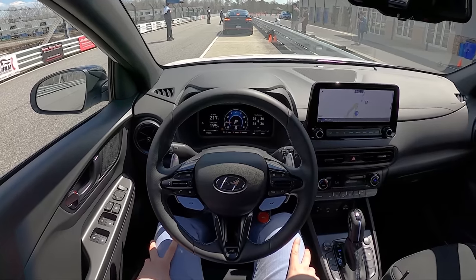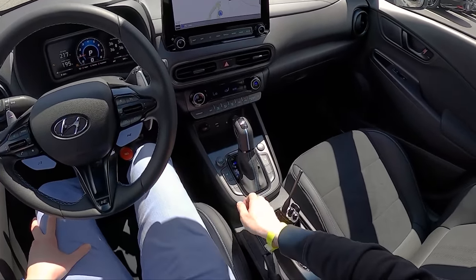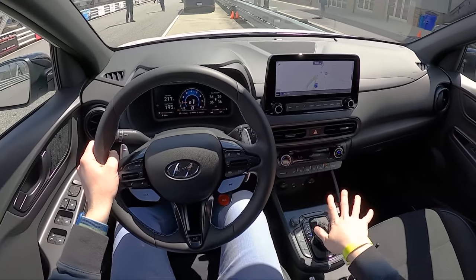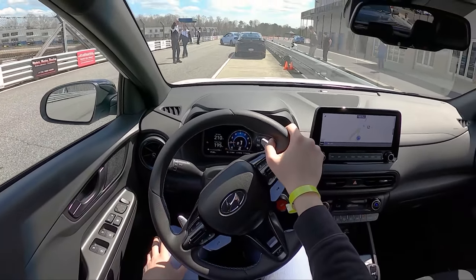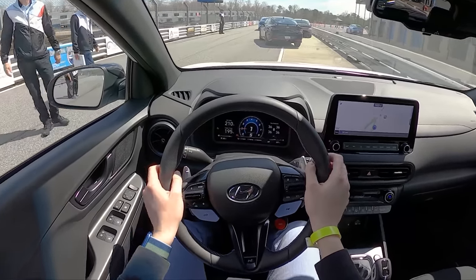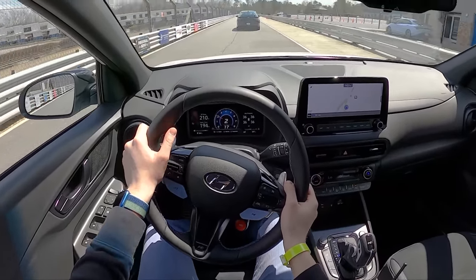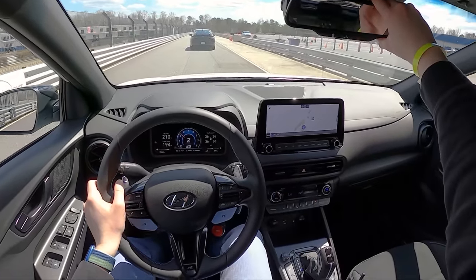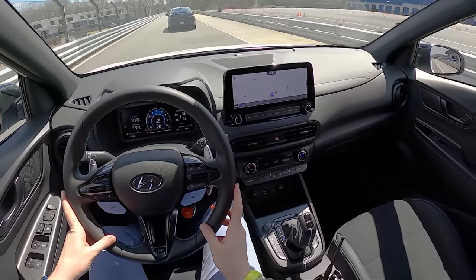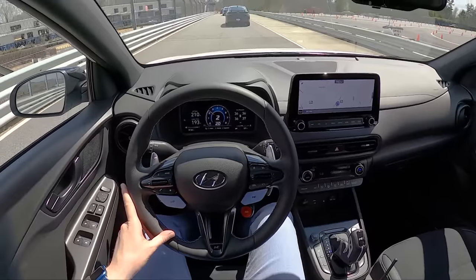Today we're driving the 2022 Hyundai Kona N. This one's a little bit strange because technically the Kona is Hyundai's small SUV. Going around the track today in a lead follow sort of situation, which you will see here. This Kona N is powered by a 2-liter turbocharged inline 4-cylinder engine, 276 horsepower, and that's mated to an 8-speed dual clutch automatic transmission.